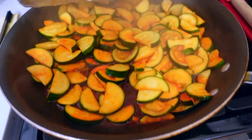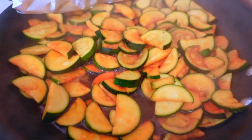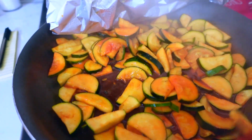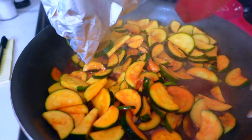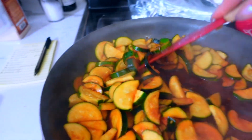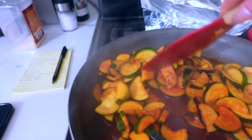Benjamin. So you could see it's rendering down, right? I love the color with the Sazon. I think it just looks really, really nice. They get nice and soft. Now, if you like for them to have a little bit of bite to them still, which some people do, you could just go ahead and turn them off now because they are pretty much all cooked through. But I like for mine to be pretty soft.